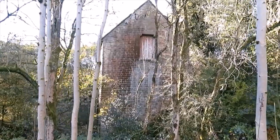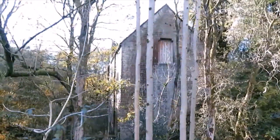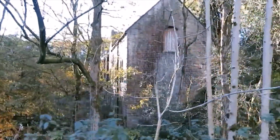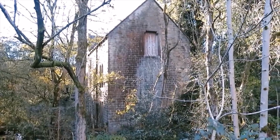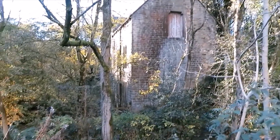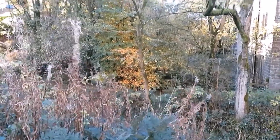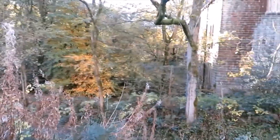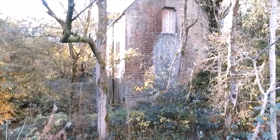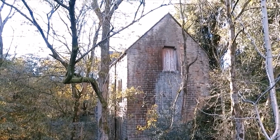This building was quite significant. I've always wondered, I walked past it many times and I've now done some research on it, and this is the former offices of the Bankfield Mill. Now the Bankfield Mill had a siding from the Delph Donkey, and the mill was in this position over here, but obviously it's well gone now. So that's the significance of this building. Quite an imposing building it is too.